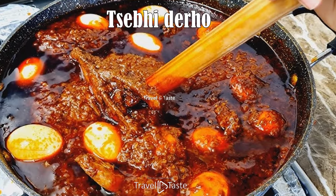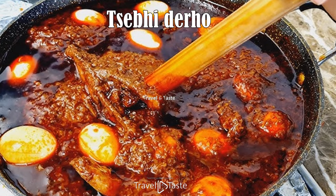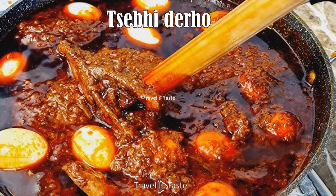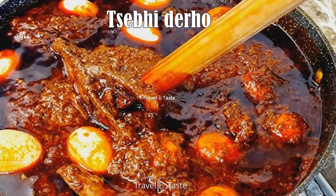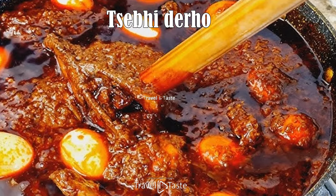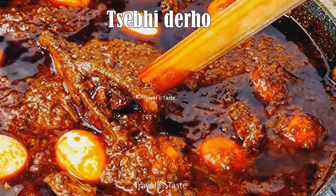Tsebhi derho. Doro wat, known as Tsebhi derho in Eritrea, is a festive type of wat stew made with chicken, usually bought from outdoor markets. The meat gets soaked in water, salt, and lemon juice to eliminate bacteria, and it's then cut into 8 to 12 pieces. Peeled hard-boiled eggs are added to the stew about 5 minutes before it is done in order to absorb all the savory spices and the delicate red color.